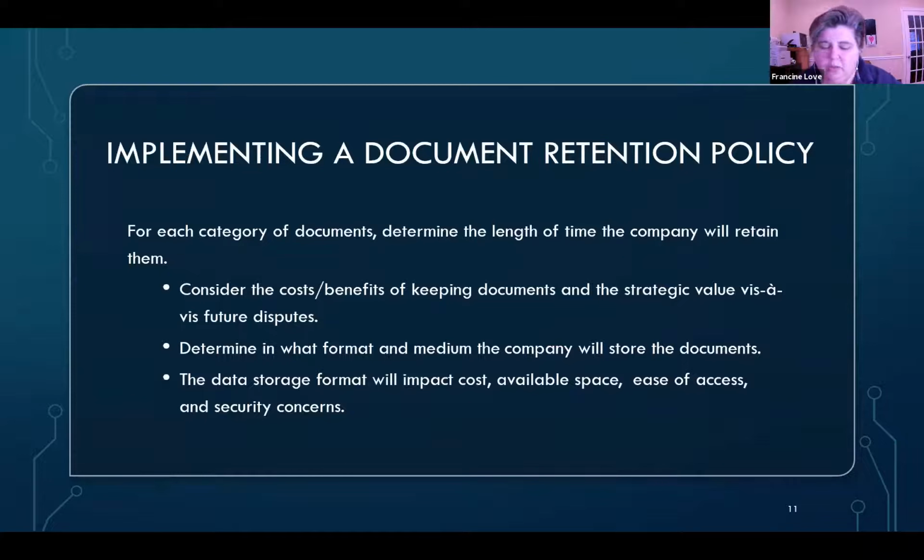Some of the regulations, for instance, HIPAA says that you can store documents electronically. You don't have to keep the paper copies, which is great because especially with doctors and healthcare people, we'd all have warehouses everywhere around us. We had to maintain paper. So you decide what format you're going to keep it in and how you're going to do that.